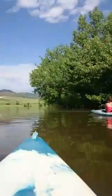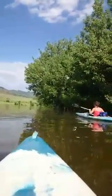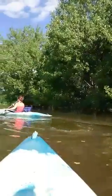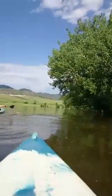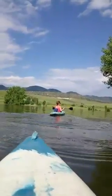Still rolling down the street, what used to be the street. Chatfield State Park is a reservoir, so the flooding will inevitably go down. This is definitely temporary. It's a lot of fun for us kayakers, but it's a whole lot of work for these poor park rangers out here.